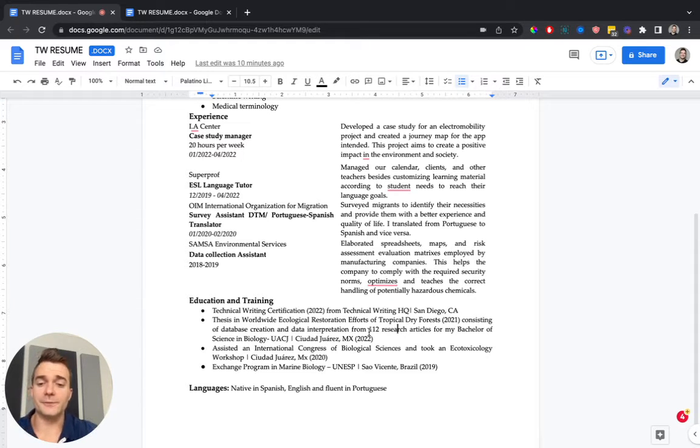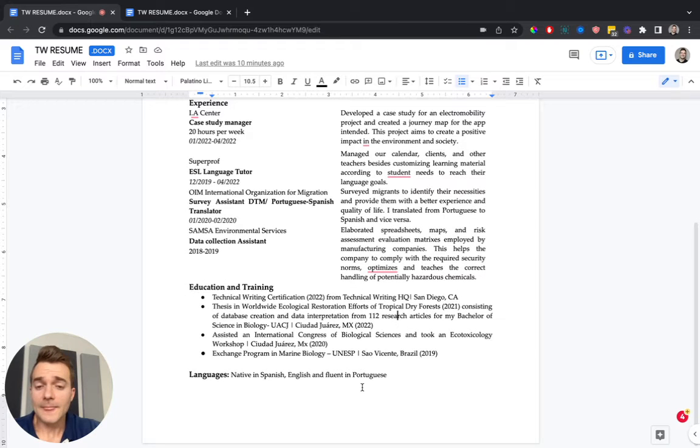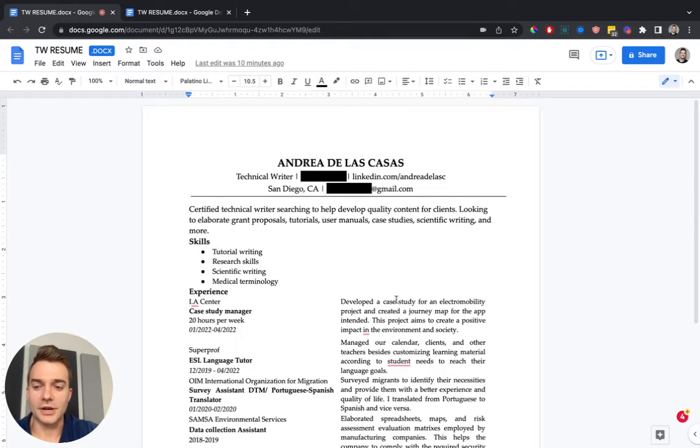And the part that I was a little bit bummed about is the languages part. Native in Spanish, English, and fluent in Portuguese is at the bottom. This is the part that makes her stand out. That's like, wow, we can hire you to do localization work. You should go to the top over here, right?